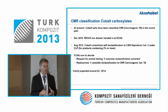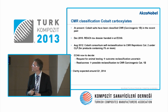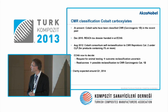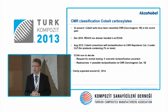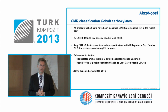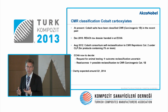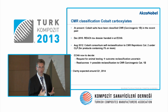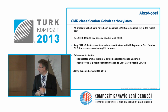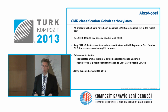They still haven't decided. They need to conclude whether extra tox data are necessary or whether they can take a read-across approach based on cobalt chloride and cobalt acetate, for example. The situation is such that 2 weeks ago, the National Toxicology Program in America released a document on cobalt metal, clearly classifying the product as being carcinogenic. So at the moment, ECHA has basically enough evidence to classify the product as carcinogenic, but they have to digest the information, and we assume that beginning of 2014, they will come to a classification of cobalt carboxylates to carcinogenic 1B.